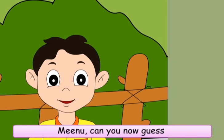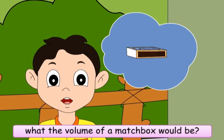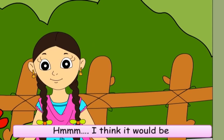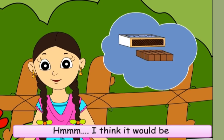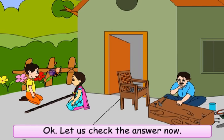Meenu, can you now guess what the volume of a matchbox would be? I think it would be 10 to 12 centimeter cubes, Chinu. You can check the answer also. Okay, let us check the answer now.